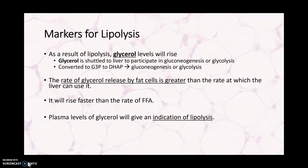Okay, so now we're going to move on to the markers for lipolysis. As a result of lipolysis, glycerol levels will rise, right? Because with the TAG, we have a glycerol backbone and then 3 fatty acids. If we're trying to access those fatty acids to break them down for energy for ATP, we're going to have a lot of glycerol left over from that triglyceride. So a good marker for lipolysis would be high levels of glycerol floating through the bloodstream. That means we're burning a lot of fat and accessing a lot of triglycerides, so we'll have a lot of free glycerol floating around.